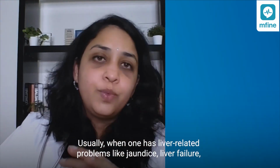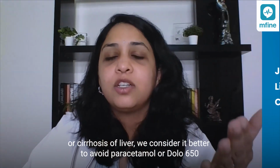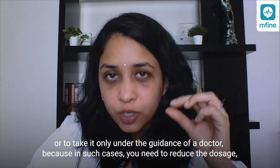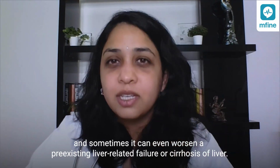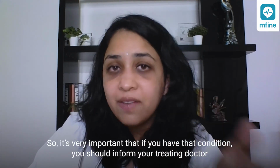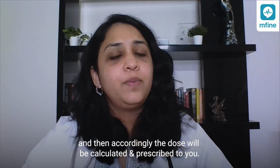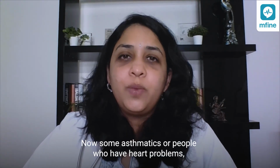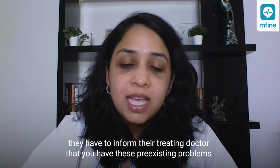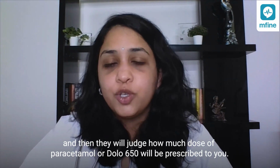Usually when there are liver related problems such as jaundice, liver failure or cirrhosis of the liver, we say it's better to avoid paracetamol and Dolo 650, or to take it only under the guidance of a doctor, because the dose has to be reduced and sometimes it can even worsen a pre-existing liver failure or cirrhosis of liver. So it's very important if you have that condition to tell your treating doctor, and then accordingly the dose will be calculated and prescribed to you. Some asthmatics or people who have heart problems will have to inform their treating doctor that they have these pre-existing problems, and then the doctor will judge how much dose of paracetamol or Dolo 650 should be prescribed to you.